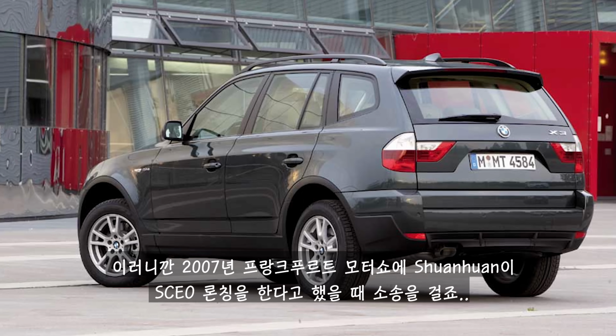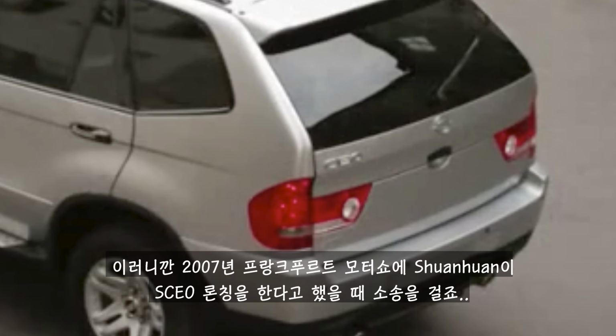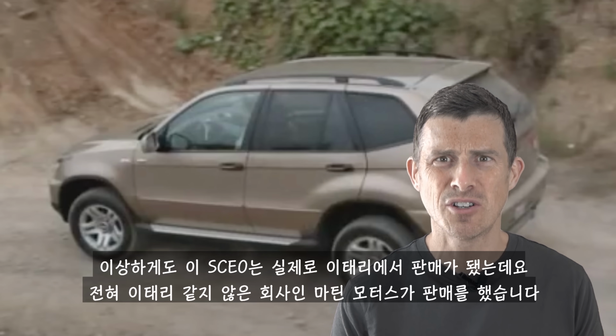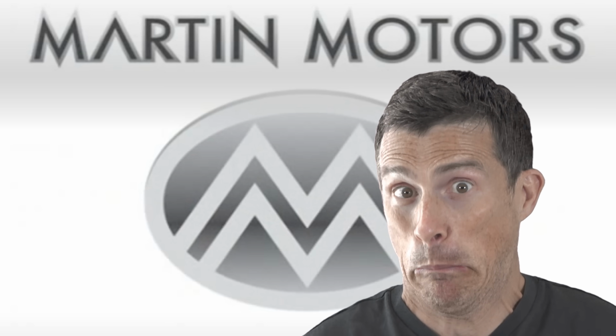No wonder BMW took Shenghu to court when they tried to show the SCEO at the Frankfurt Motor Show back in 2007. Weirdly, the SCEO was actually sold in Italy under the not very Italian sounding Martin Motors brand.